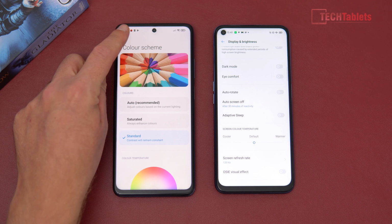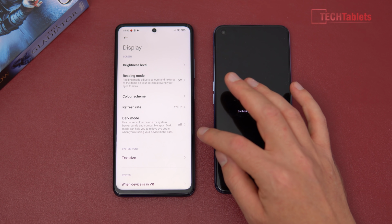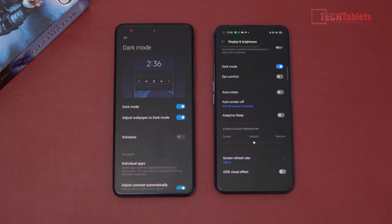Now, both of the phones also do have their dark modes, which I will just activate now so you can see what they look like. And again, both of them really about the same. So I'm going to have to rate the screens as more or less even. They're both average quality IPS panels.